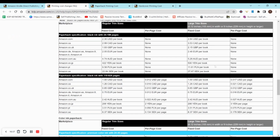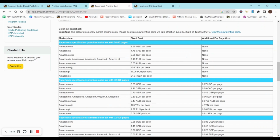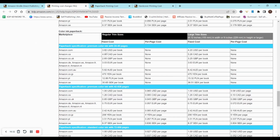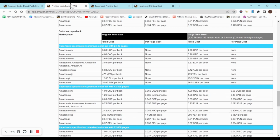And moving on to the color, let's do Amazon.com 24 to 40. The fixed cost for regular trim size is $3.60. And the old one was $3.65 with no additional per page cost, and this has no additional per page cost. So actually, it is cheaper in the new pricing than the old one by 5 cents. So that's pretty cool. But if you go to the large trim sizes, it is not cheaper. So again, if you have a book that's larger, then it's going to be $4.20 fixed cost with no additional per page cost. But that's from $3.65 for the old way. So if I do 4.20 minus 3.65, that's a 55-cent difference, just to give you an idea.